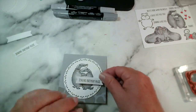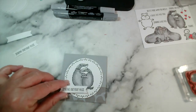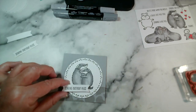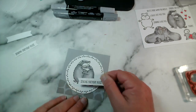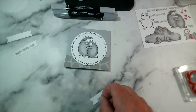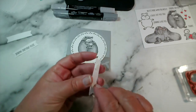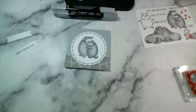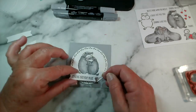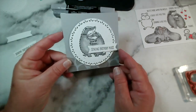So where am I going to put this? Here, I think, or here. I can't decide. It feels better to the right, doesn't it? And I think I'm going to add those with dimensionals as well. Just going to pop 2 on the back, and just make sure you put them with the narrowest side in parallel. Oh, okay, I'll show you the dies, Brenda, thank you. Yeah, I don't want to cut the feet off, so I'm going to pop it here. Like so. There we go.